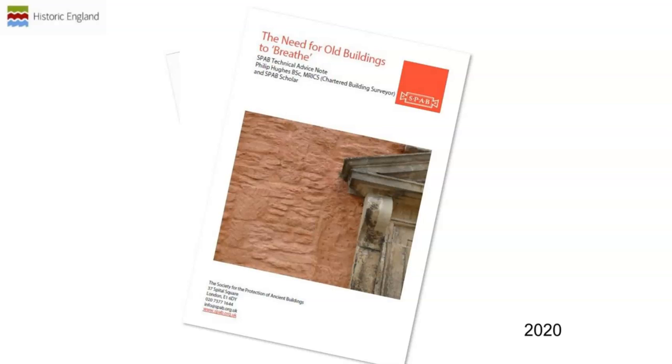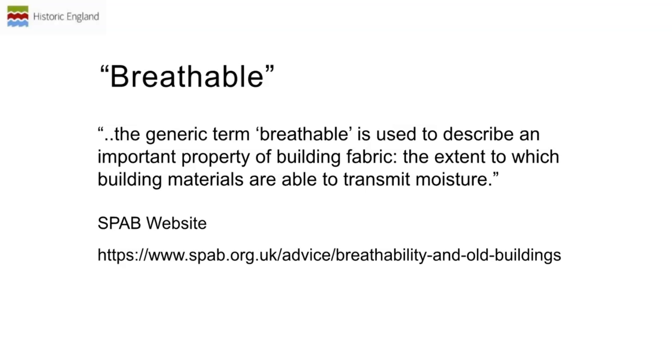But when we think about breathing, do we tend to think of a gas? After all, we breathe air, which is a gas. So is this property of breathability all about water in gas form? In other words, water vapour? Well, no, not really. And as the SPAB explains on its website, they use the term breathable to describe the extent to which building materials are able to transmit moisture.